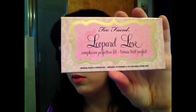I've also been loving this Too Faced Leopard Love. I don't know if I've ever talked about this in my favorites. I've had it for a while, but I don't think I've really used it. It has three different little parts. This is the blush, this is the bronzer, and the pink is supposed to be a brightener, but I use it as a bronzer as well. It's really pretty, with a peach undertone to it, so I've been wearing this quite a bit as bronzer as well.